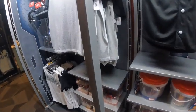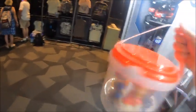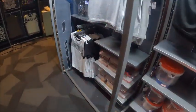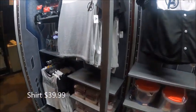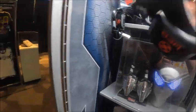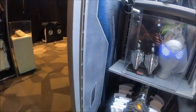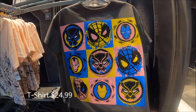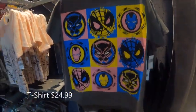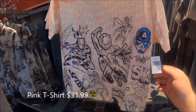I keep expecting a glass to be here. There you go. Bucket. Bath set. $25 for that. Another one. $40. Oh, look at this. Here we go. It is your goggles. Spider-Man glasses. $60. Wait. There you go. $25. There you go, another one. $32.